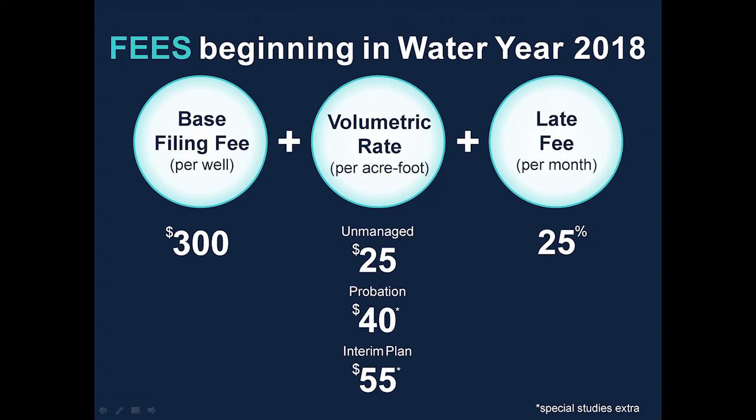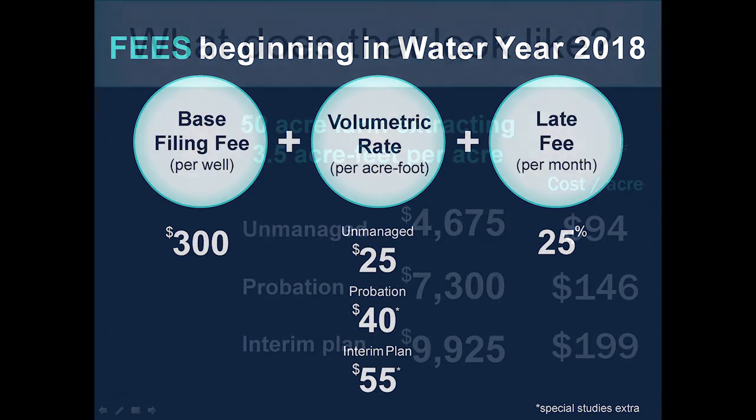And you'll notice there are asterisks on those numbers, and that indicates that if there are special studies required to develop these interim plans, those fees would be on top of the fees that have been published. Additionally, if there are late payers to the state, they will charge a late fee of 25% per month.